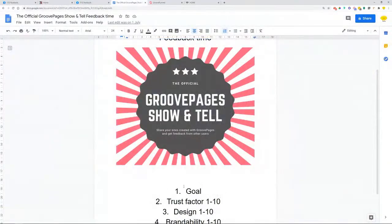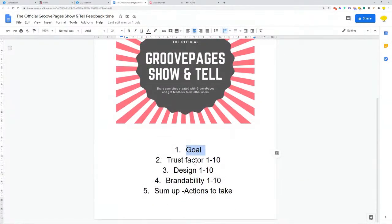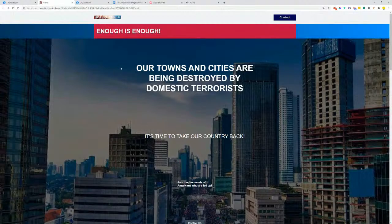Okay, so the goal I think is she is asking us to join this movement, and the secondary goal is to purchase a T-shirt to go through this movement together with her. This is what I think. It is not very clear, so I would work on this one. I would probably mention sign up and join the movement or something like this.